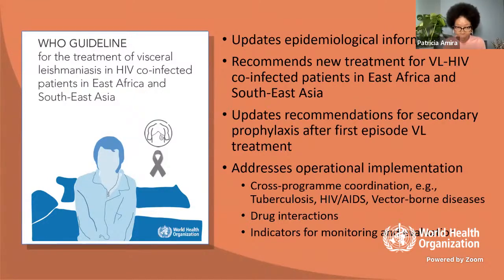The guideline is expected to improve access to treatment, enhance services for clinical care, and improve coordination to address NTDs, HIV, tuberculosis, and vector-borne diseases, and it proposes key monitoring indicators. And of course, you can access the complete guideline from the WHO website. I think the link's just been added there by Ashok, as well as today's press release for more information. Okay, let's now move on to a few questions for our panelists.